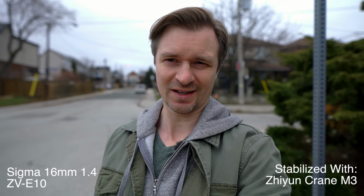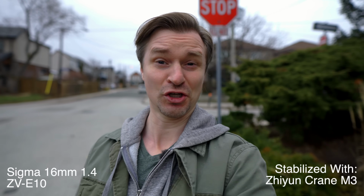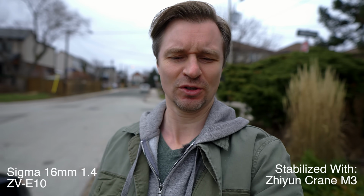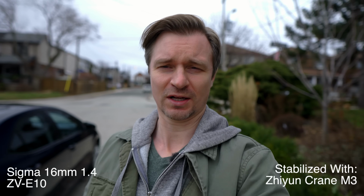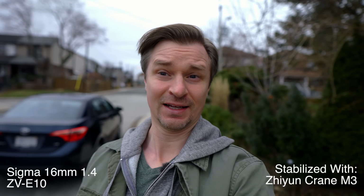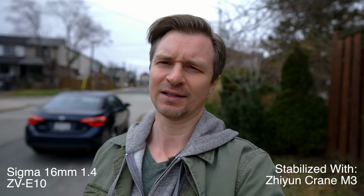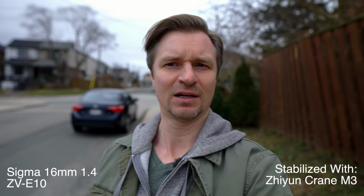Now, if you were so inclined to use a gimbal like the Crane M3 here by Zhiyun again, then you can use the 16mm and have a pretty good focal length when it comes to vlogging. But I think that the gimbal is a necessity in this case due to the fact that it's just too tight otherwise, even with a 10% crop on Catalyst Browse.